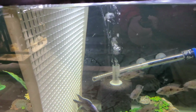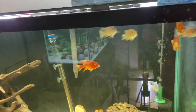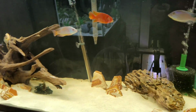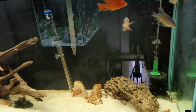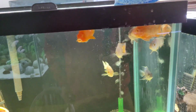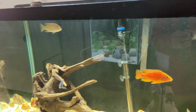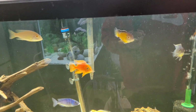So I'm going to go ahead and move on to the next aquarium. This is my 90-gallon peacock and haps tank. There's also some pictus catfish in here, and I'm loving this tank. I'm really digging it. There's a lot of really nice fish in here, and everybody seems to be settling in really, really well. So all is good in this aquarium as well.